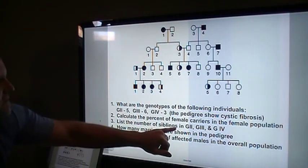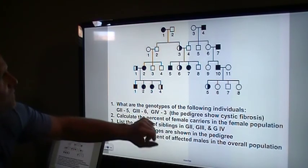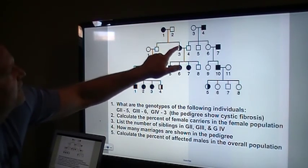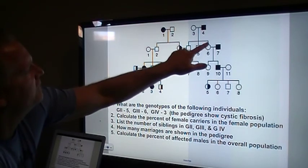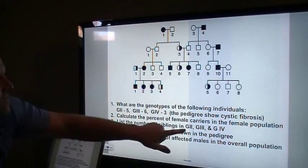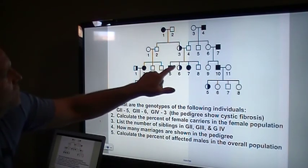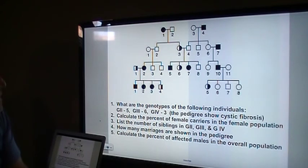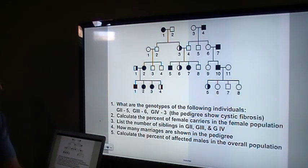List the number of siblings. Siblings have to be bracketed in generation 2. No, that's a horizontal line. Here's a bracketed line. 1, 2, 3, 4, 5. Another bracketed. In generation 3, 1, 2, 3, 4, 5, 6, 7, 8, 9. And in generation 4, 4 and another 4 is 8.